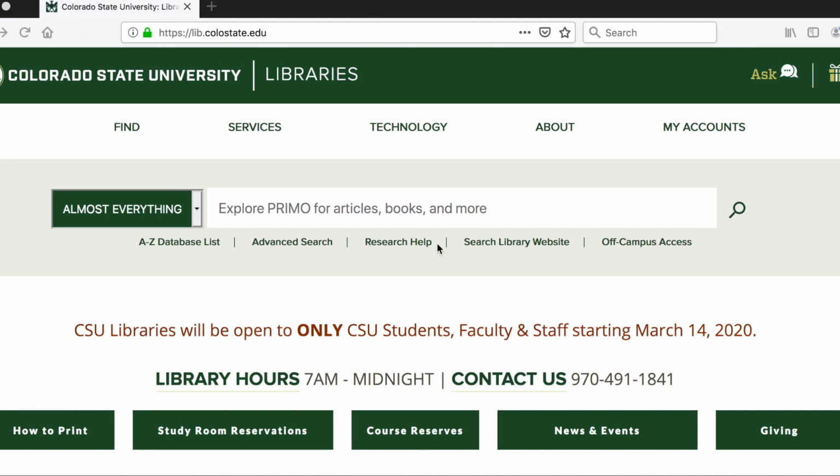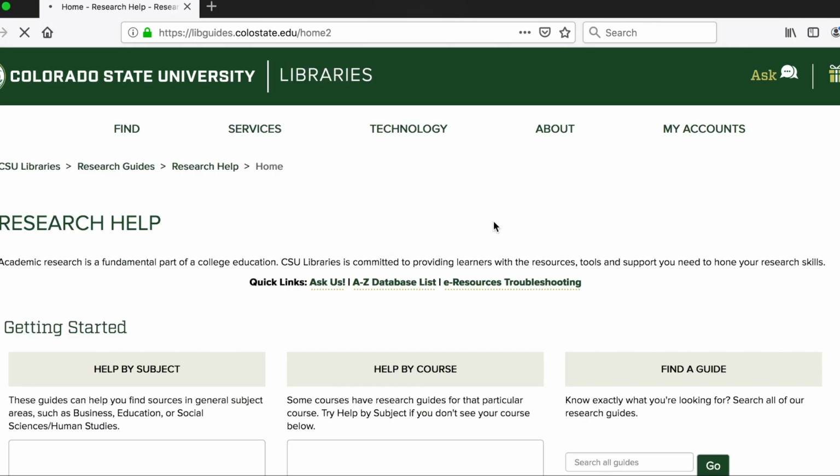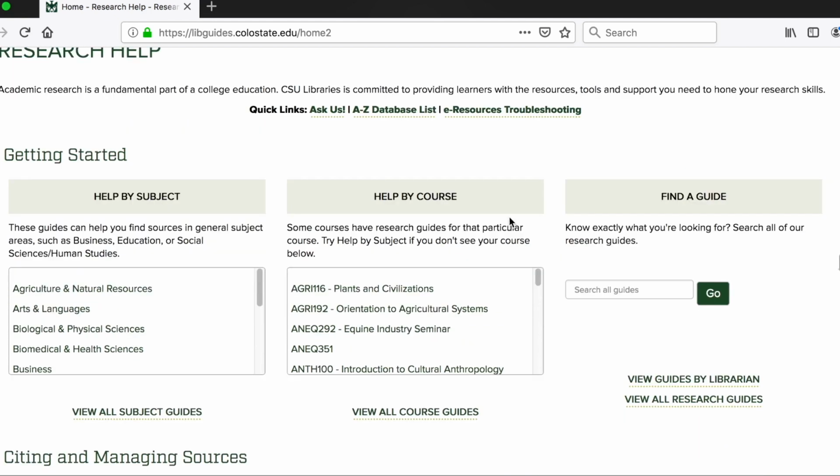Now we're going to look at the Research Guides section. The research guides are useful resources for each discipline. You can access them by clicking on the Research Help link under the Primo search box on the library homepage. On this page, if you scroll down a little bit, you can see that you can search for research guides by subject as well as by course.